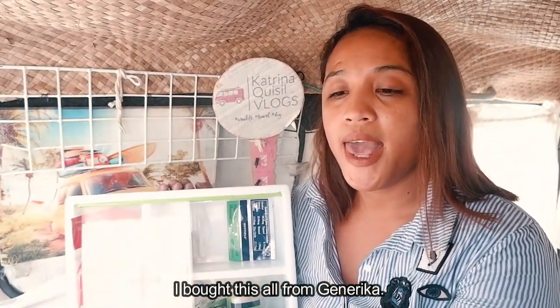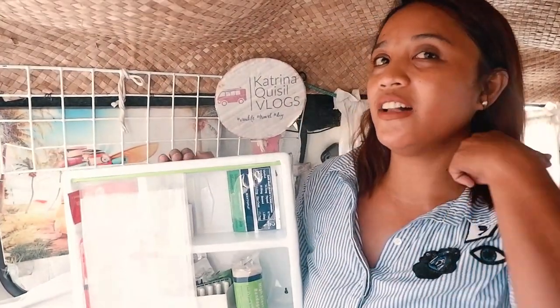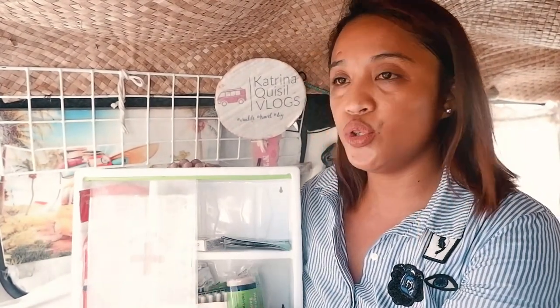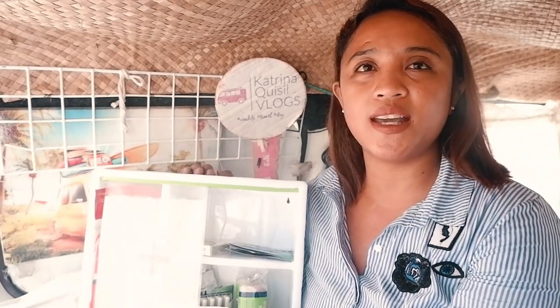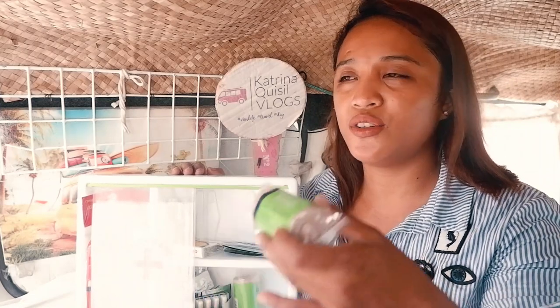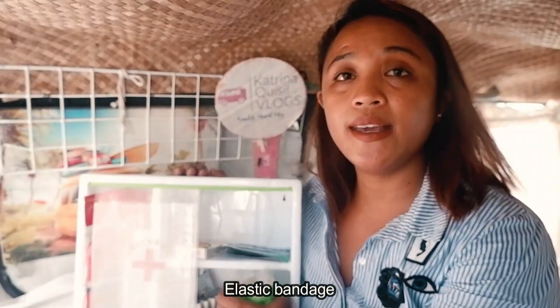Mga mura lang ito, guys. I bought this all from Generika. And some cotton in case you need one. And also for sprain, pag nagka-sprain, usually may mga nagkaka-sprain, di ba, yung mga teens, if they get into sports, hindi naiwasan. We can't prevent that someone could get hurt, could get sprained. So ito, I have here elastic bandage. I gave her two elastic bandages.